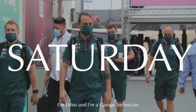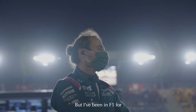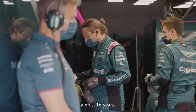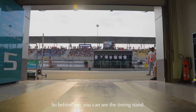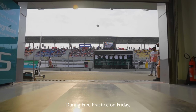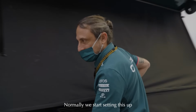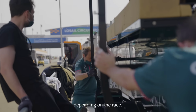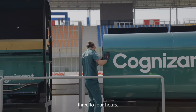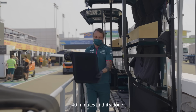I'm Fabio and I'm a garage technician for the Aston Martin team, and I've worked for this team for 5 years now, but I've been in F1 for almost 16 years. Behind me you can see the time stand. During the free practice on Friday, Saturday qualifying, the race, all the engineers sit there. Normally we start setting this up on Wednesday or Tuesday, depending on the race. It takes like 3-4 hours. Easy on Sunday for pack up, with 3-4 people, 40 minutes, it's done.